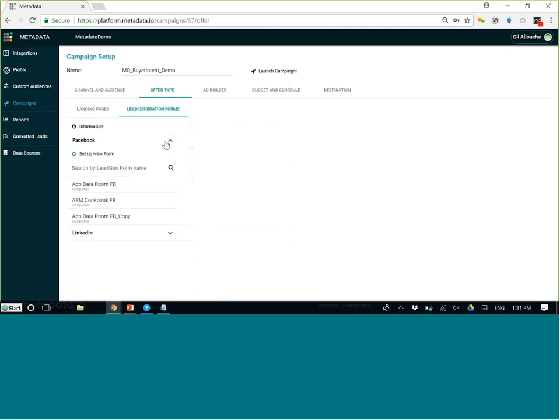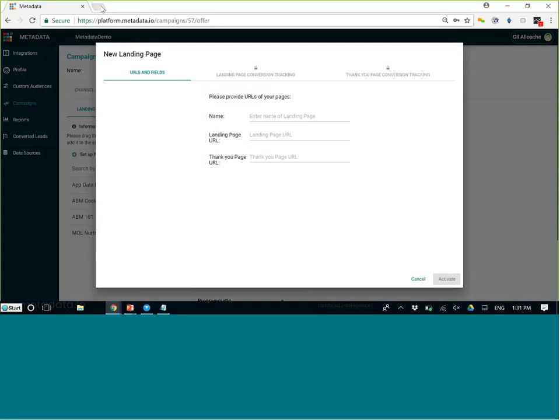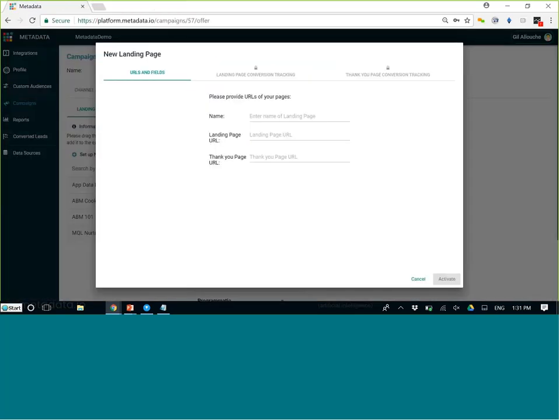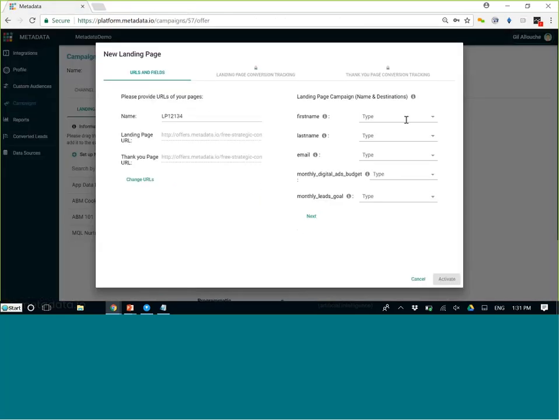Same thing with campaign type. You may say, I want to bring them to a landing page. Like in here, you can, by the way, set up a new landing page. You can go and say, hey, I have a new offer, a new asset I want to promote within metadata. You can take that particular landing page, call it landing page 1, 2, 3, 4, and copy and paste the URLs. And what metadata will do, it will open up that page and scrape the details of that form and map it directly to your marketing automation. So now I can go and say, my HubSpot is now connected to my landing page.